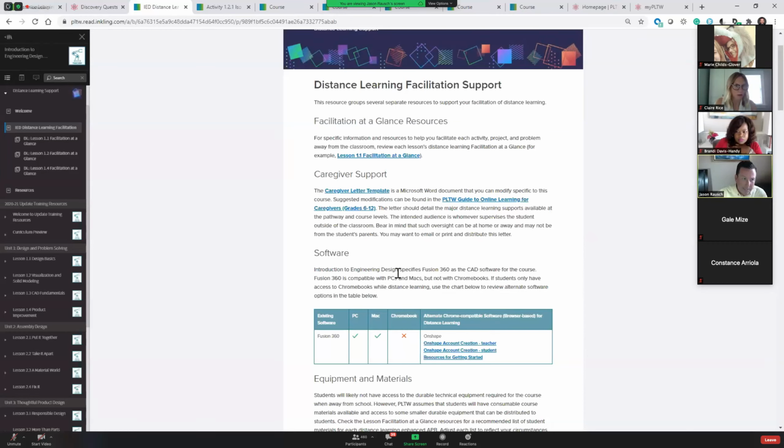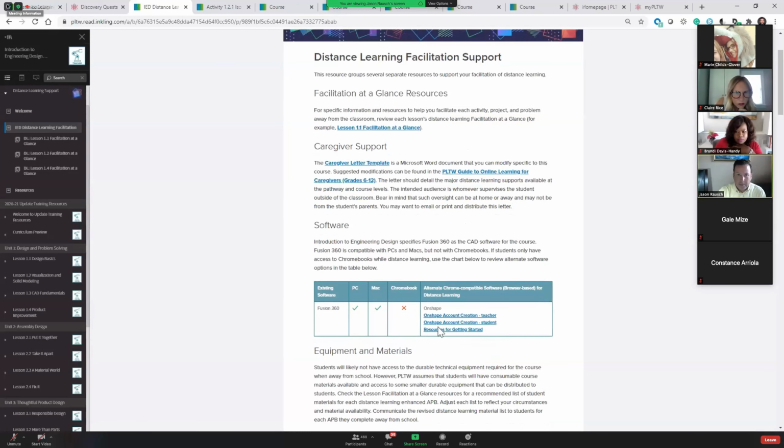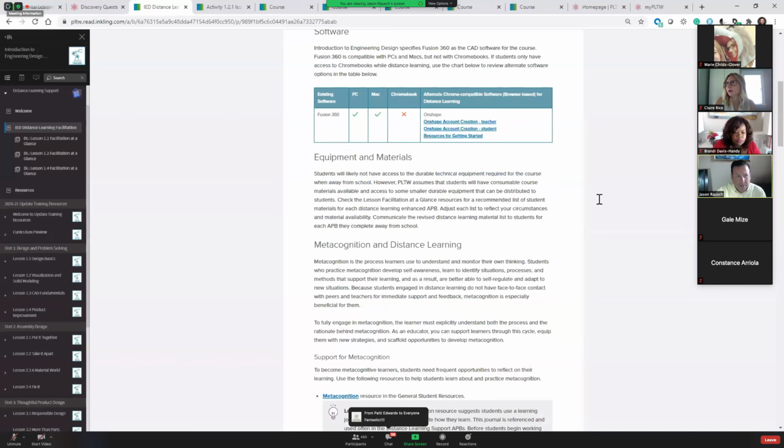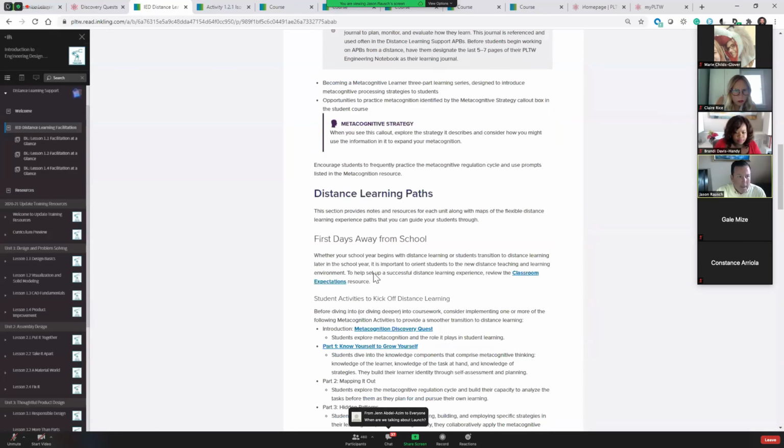So for instance, in Introduction to Engineering Design, we've provided an Onshape path, a different software than our Fusion 360, that will provide students the opportunity to learn at distance. Teachers will also get guidance on equipment and materials and how to disperse those if desired, as well as, I think the biggest highlight for me, the distance learning paths.